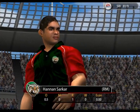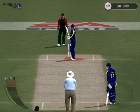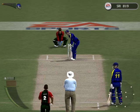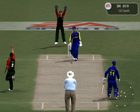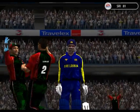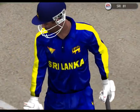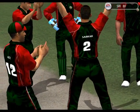Sri Lanka have taken their total on to 9 for 81. Saka bowls the last ball of the innings. Saka has got him. Can't afford to miss the straight. It's comprehensively bowled. That total has left the match finely balanced. That's a daunting total for the opposition to face. Saka gets his first wicket.